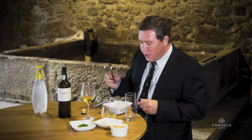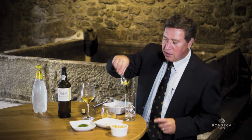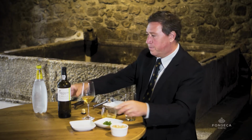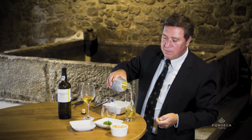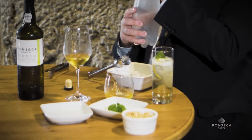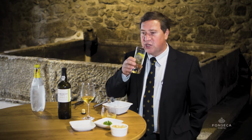Then the third way is a white port and tonic, a classic which is a wonderful thirst quencher, and just put a touch of lemon rind, a bit of fresh mint, and white port and tonic in measures similar to what you do in a gin and tonic. One third white port and two thirds tonic. And this is undoubtedly one of the most refreshing thirst quenchers for a meal, really refreshing.